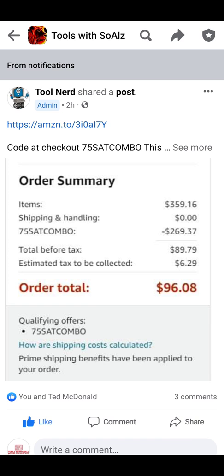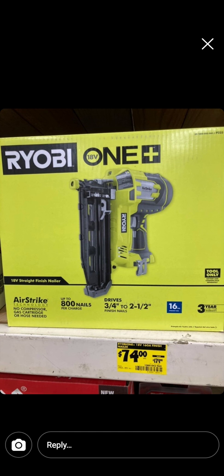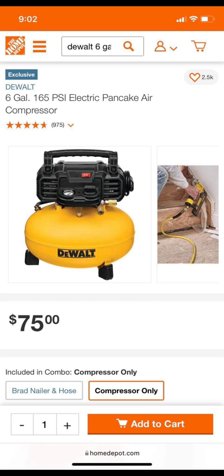At Home Depot, these are starting to show up. I think they're getting replaced. This is the Ryobi little airstrike nailer from $179 down to $74. This one brought to you by Suburban Beard, a Dewalt pancake air compressor. If you go to store 1089, you can find this for $75.